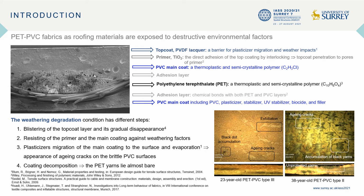PET-PVC fabrics are one common type of architectural coated woven fabrics. It's composed of different layers with different functionalities, but the main functionality of the coating layers is to protect PET yarns from different impacts, especially weathering impact. The weathering degradation of this multi-layer composite starts with blistering of the top coating and exfoliation of this.